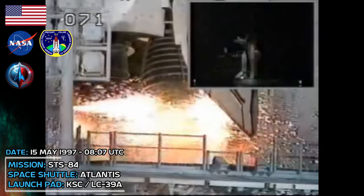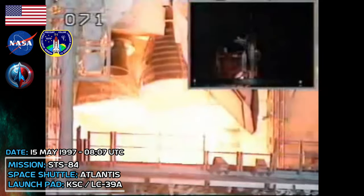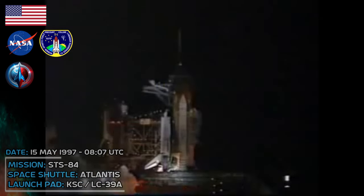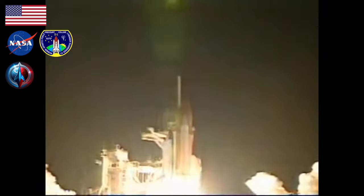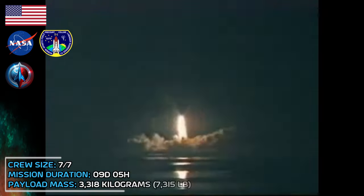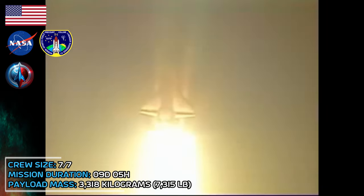Seven, we have a go for main engine start. 4, 3, 2, 1. We have booster ignition and liftoff of the Space Shuttle Atlantis, maintaining America's constant presence in space. Houston now controlling the flight of Atlantis.